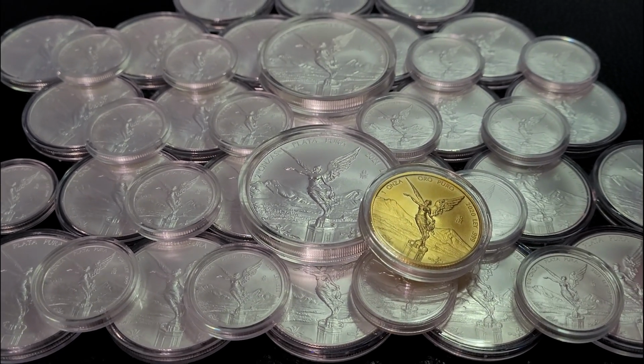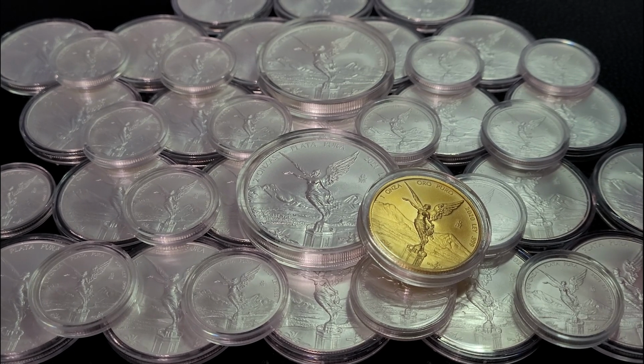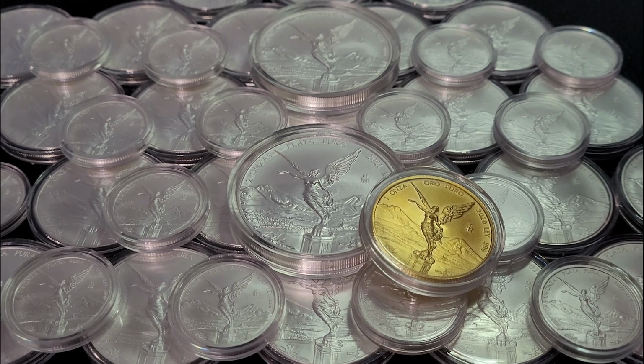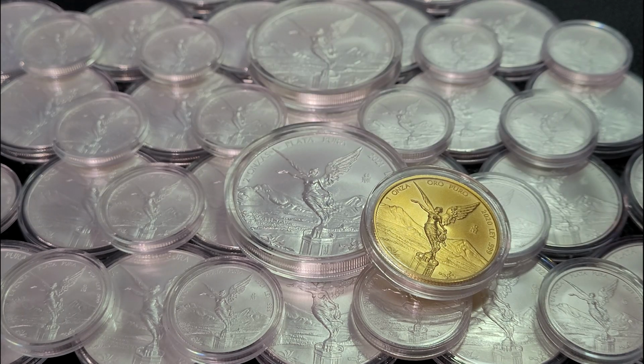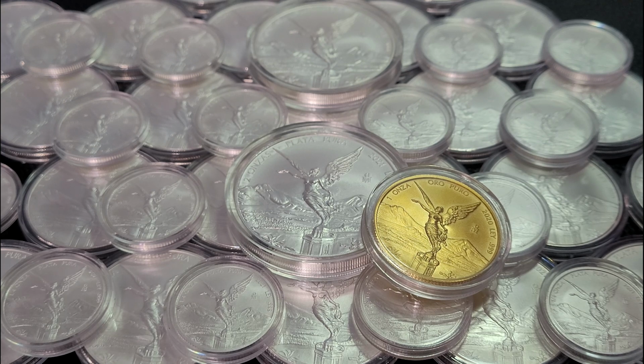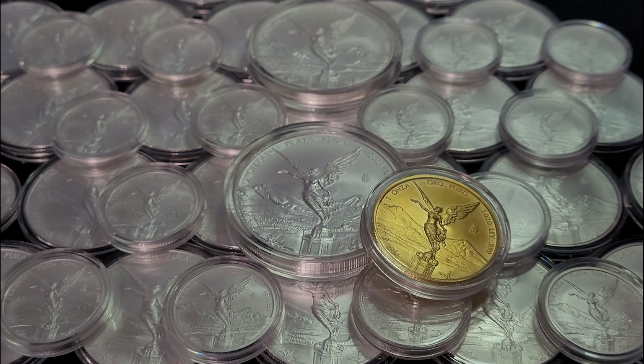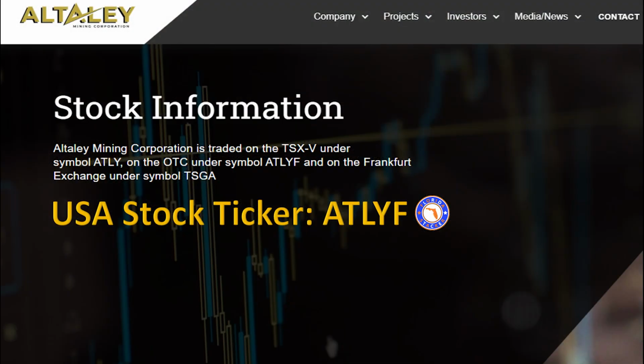I also invest in some of the other name brand stocks of companies that you've heard of before, plenty of them, like Microsoft, for instance. I'm a shareholder of Microsoft. So lately, though, I have been focusing a lot of attention here on YouTube with this series on growing my stack of physical silver coins, as well as investing in Canadian junior gold mining companies. But today, we are going to shift our focus down south to our other regional neighbor in Mexico. So let's go ahead and bring up ALTALEY Mining's stock ticker here, ATLYF in the United States, and ATLY on the Toronto Stock Exchange.